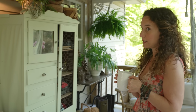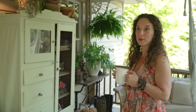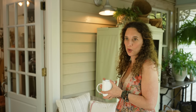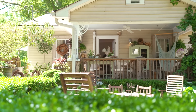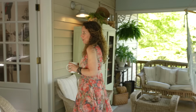I have treated this space exactly as I would treat the inside living room. I live with the doors open most of the time. In the spring and in the fall, the door is always open. So we don't run the air conditioning unless it's really hot or really cold. This is the outdoor living room and it opens into the living room.